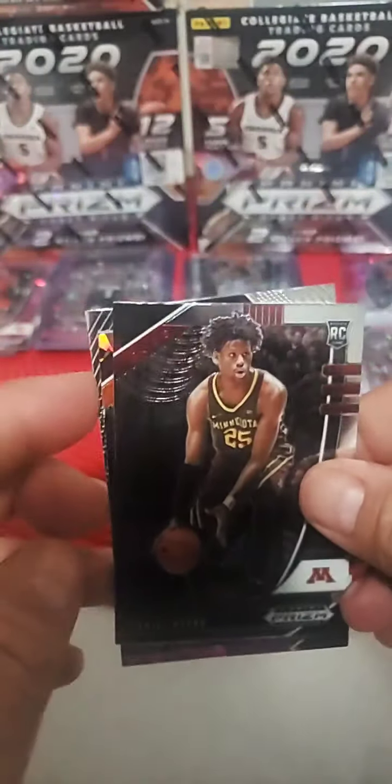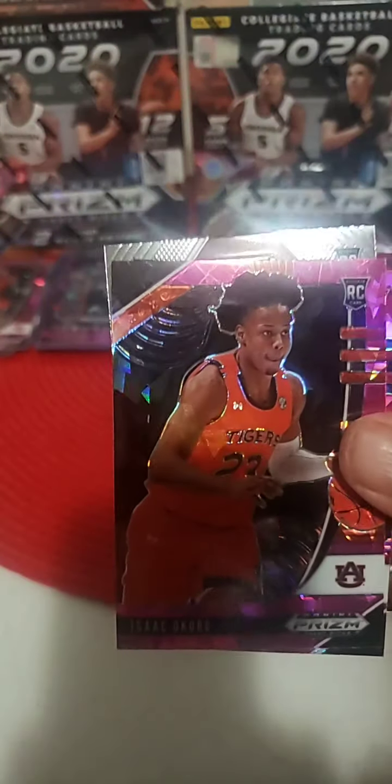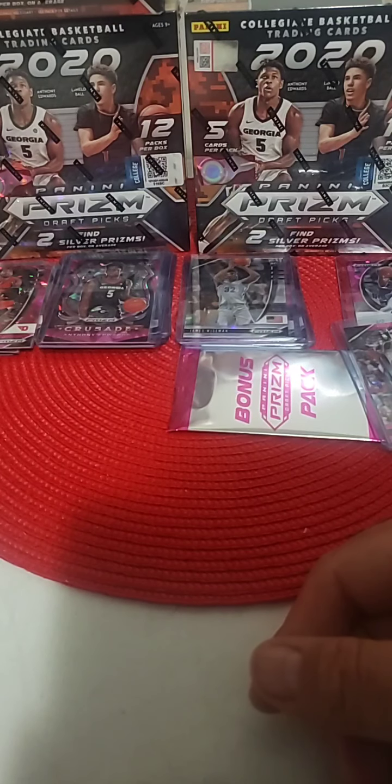Nice one on the back for Michael. Here we go, Avija. Global prospects. Danny Latoro, pink. Pink, Isaac Okoro, pink. Precious, pink. And global prospects, a Wiseman. So two packs down. Let's get the autograph.